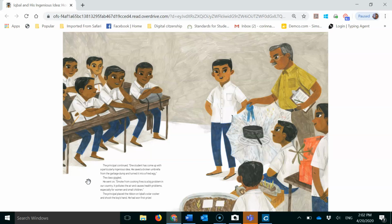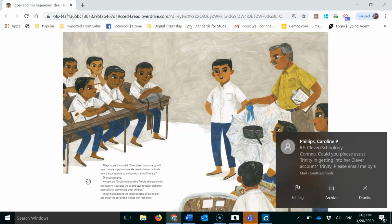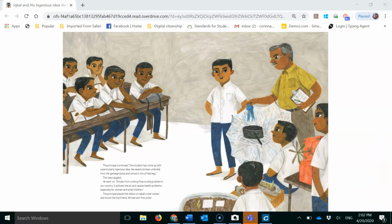"Smoke from cooking fires is a big problem in our country. It pollutes the air and causes health problems, especially for women and small children." The principal placed a ribbon on Iqbal's solar cooker and shook the boy's hand. He had won first prize.